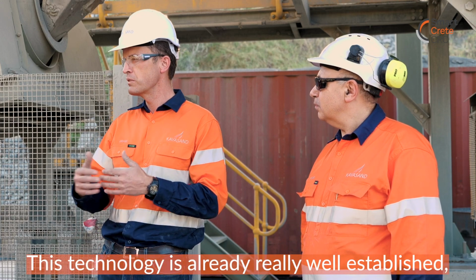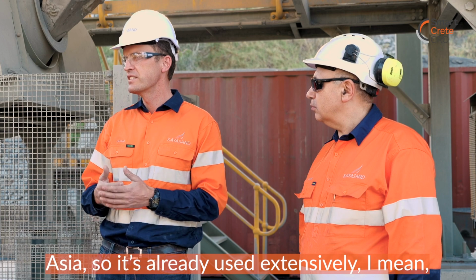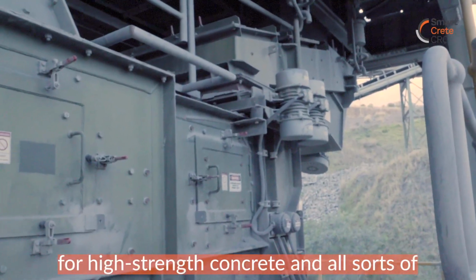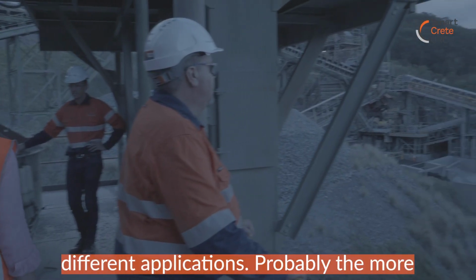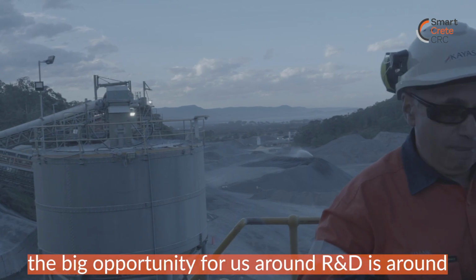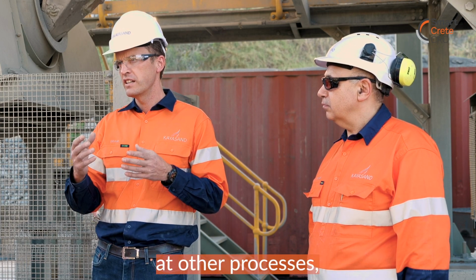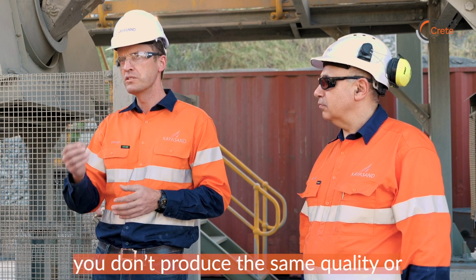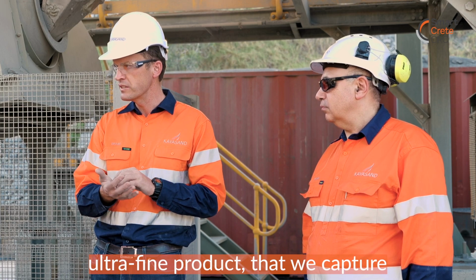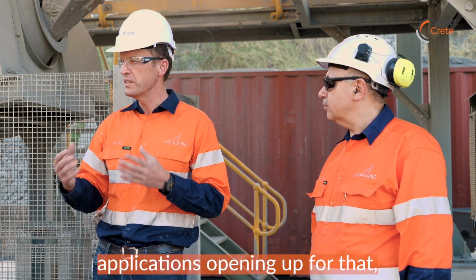This technology is already really well established. There's over 250 of these plants across Asia, so it's already used extensively. In Japan they're using it all the time for high strength concrete and all sorts of different applications. Probably the biggest opportunity for us around R&D is around the use of the filler. If you look at other processes, you don't produce the same quality or accuracy of that ultra-fine product that we capture here. And we're seeing a variety of applications opening up for that.